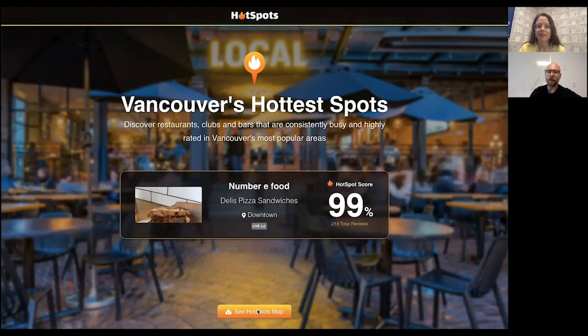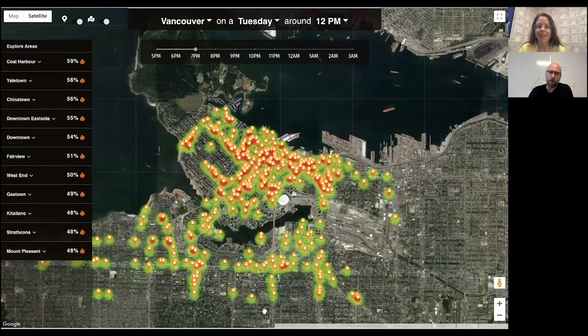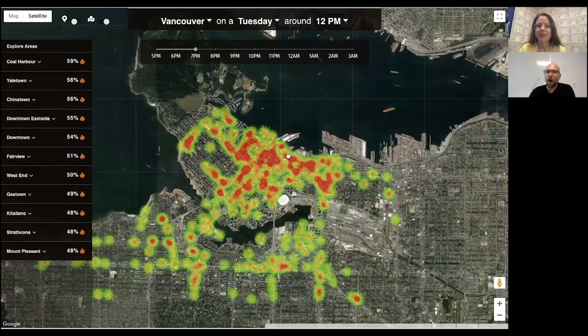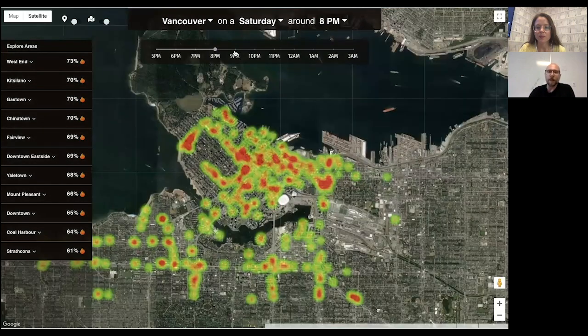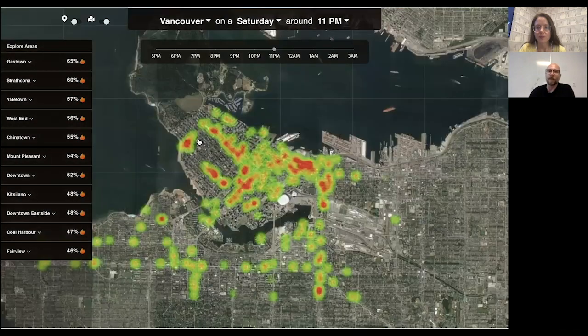But where things get the most interesting is within the map component here. This is all of Vancouver, and what we've done is overlay, let's turn this off here. So what you can see here are the hottest spots in Vancouver specific to restaurants, bars, and pubs. And where it gets particularly interesting is if you go to a certain day, let's say Saturday night, and adjust the time, the data tells a really cool story. As you progress through the night, on to 10 p.m., you can start seeing that some places start getting cooler.